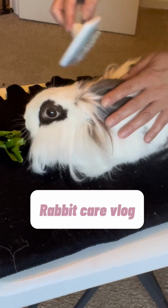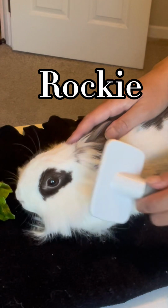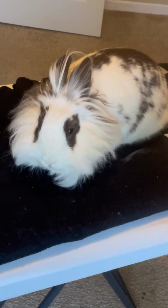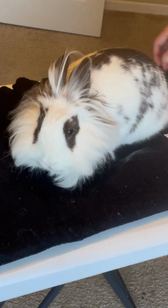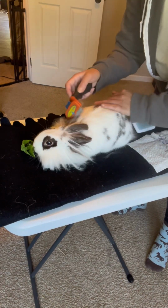Come with me as we give our two rabbits a spa day. Starting out with Rocky, our lionhead rabbit. Rocky here is about 3 years old, and again, she is a lionhead rabbit.